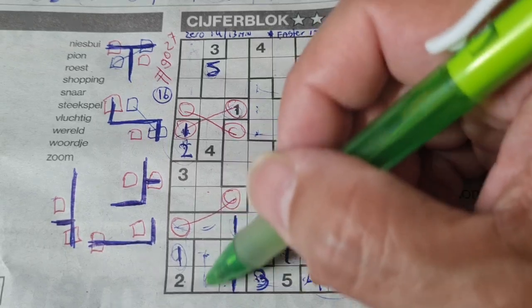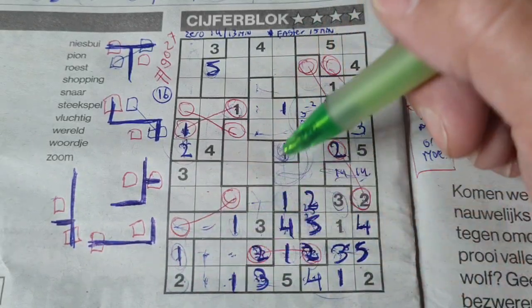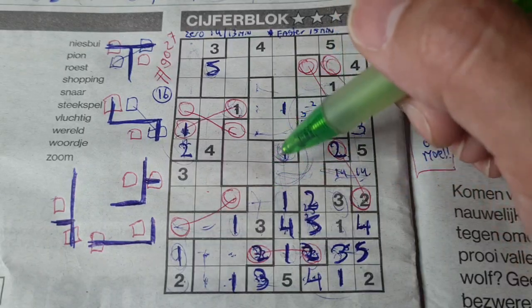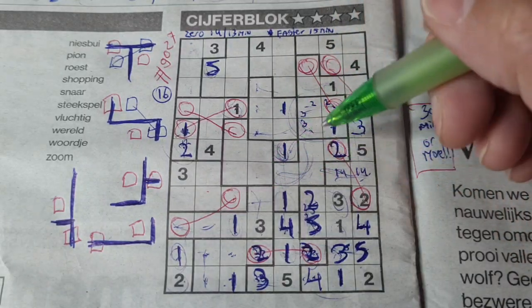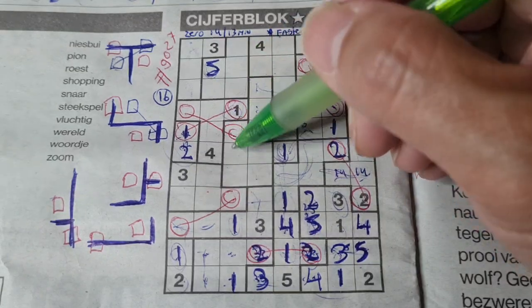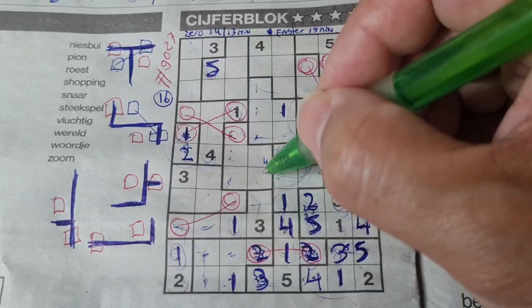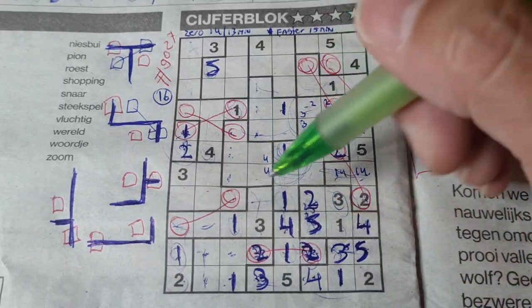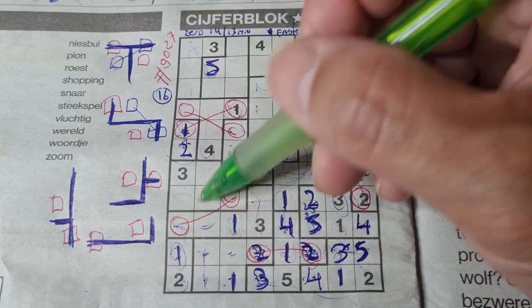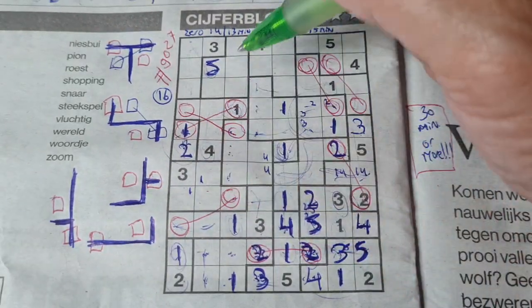Alright, these 2 boxes can be 2, so 1 box left with 2 in this. Oh no, we already have a 2 here. I almost made a mistake. Okay, now, let me think. These 3 boxes surrounding the 4 can be a 4, so the 4 could be here, could be there. Let me see. These 2 boxes can be a 1, so the 1 could be here, could be there.